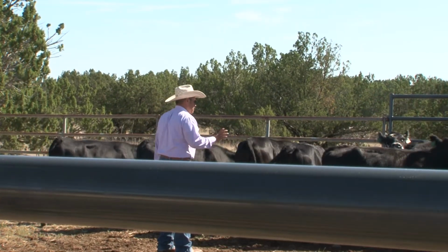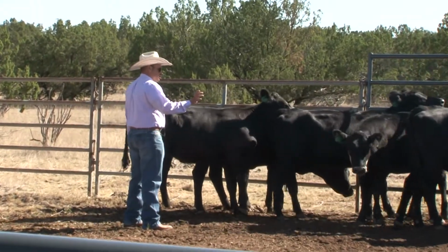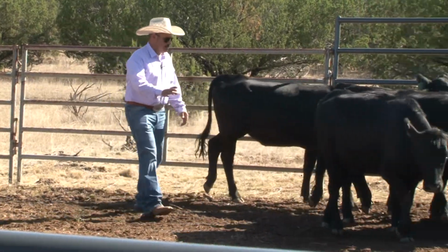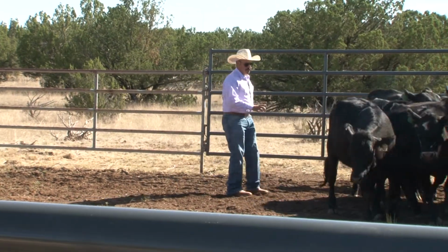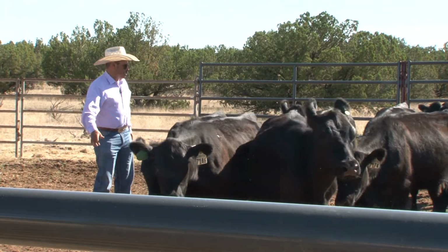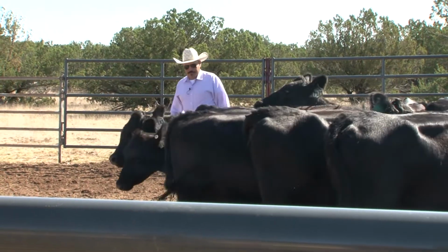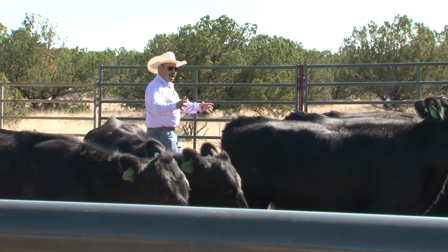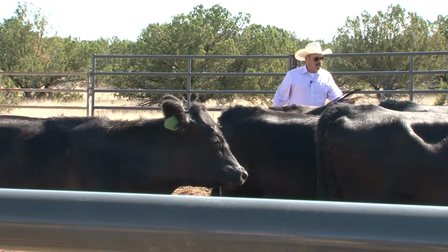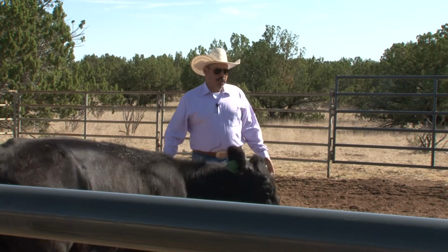But if I take a little bit of time, get them all pointed the right direction, then it's a lot easier for me to move them. So again, I'm having problems here because they're all pointing in different directions. I mean, that sounds pretty simple, but it's something that I sometimes think we forget. So they're going to go in the direction that they're pointed.